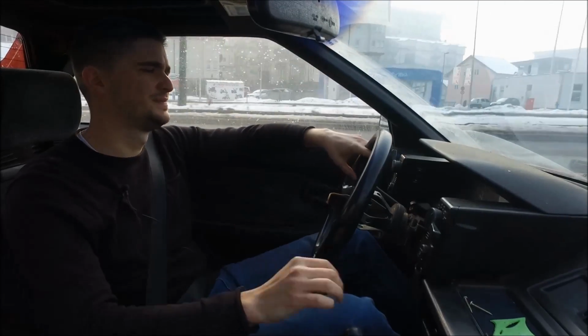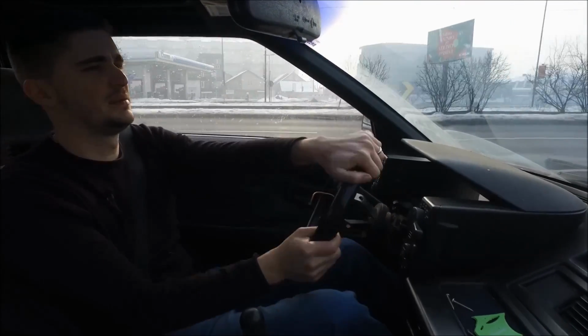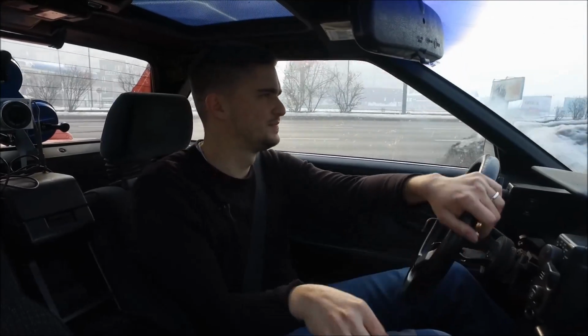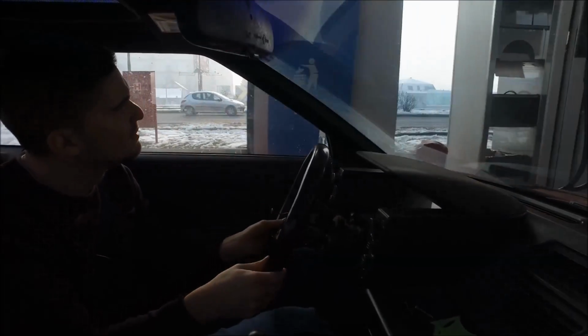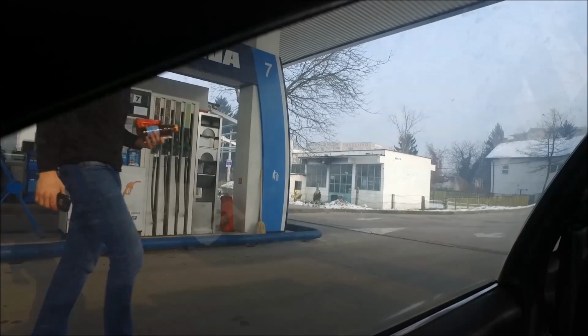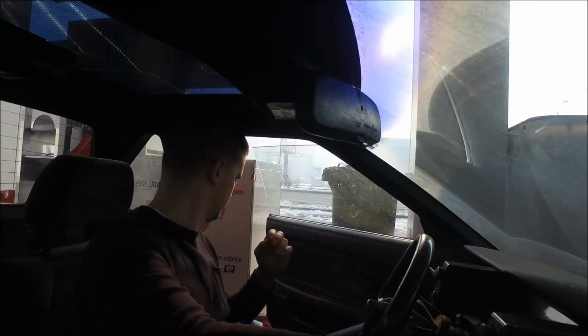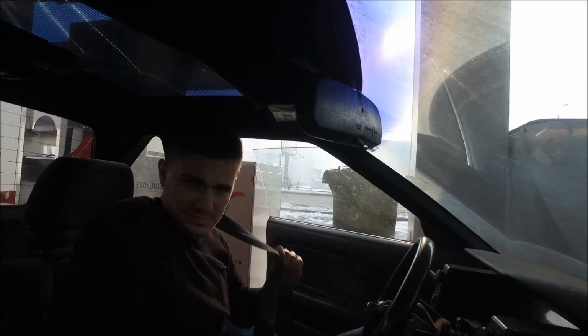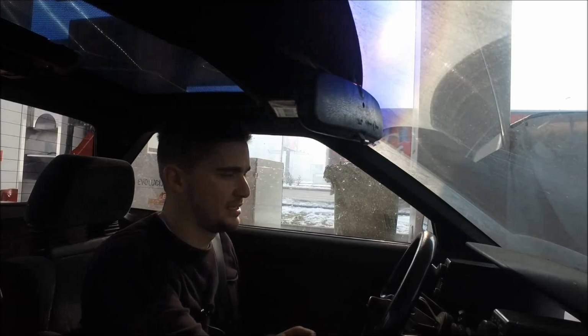So before we head off, I'm going to make a little stop. I'm going to fill up the gas tank all the way to the top, and I'm going to get myself some snacks. So, we got snacks, and the gas tank is now full.